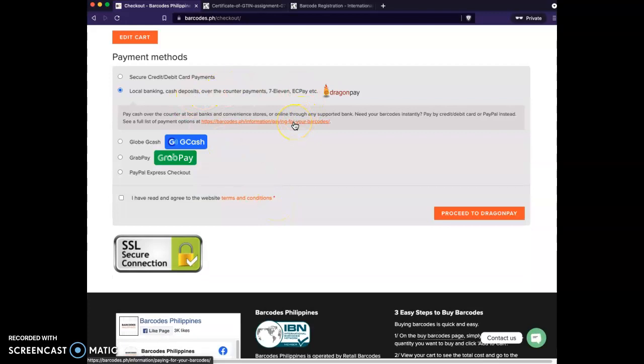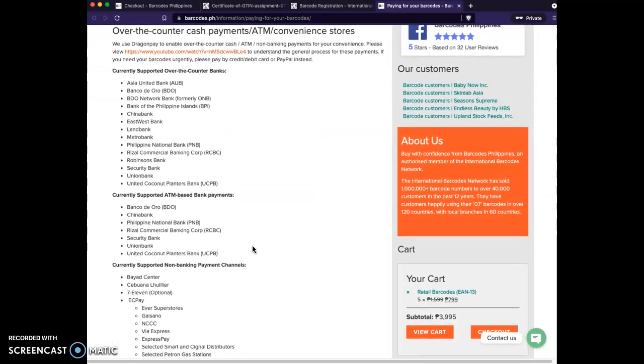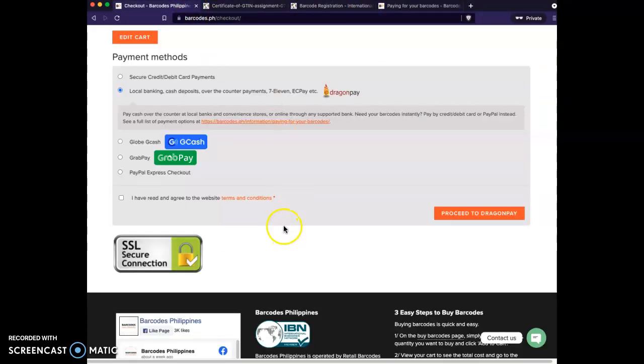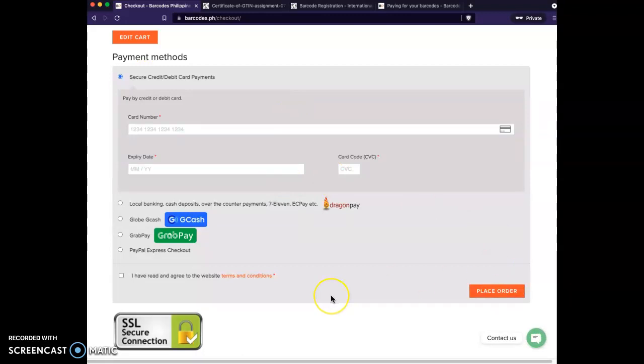There are many, many options within the local banking for how to pay. You can click on the link to go and view some of the examples. Here are the examples of our over-the-counter cash payments, ATM, convenience stores that can accept payments made using this method. So once you have decided on a payment method, you click Proceed. Depending on the method you've chosen, place the order. And if you've paid by the credit, debit cards, the Globe Gcash, GrabPay or PayPal, then that should just happen automatically within a few minutes.